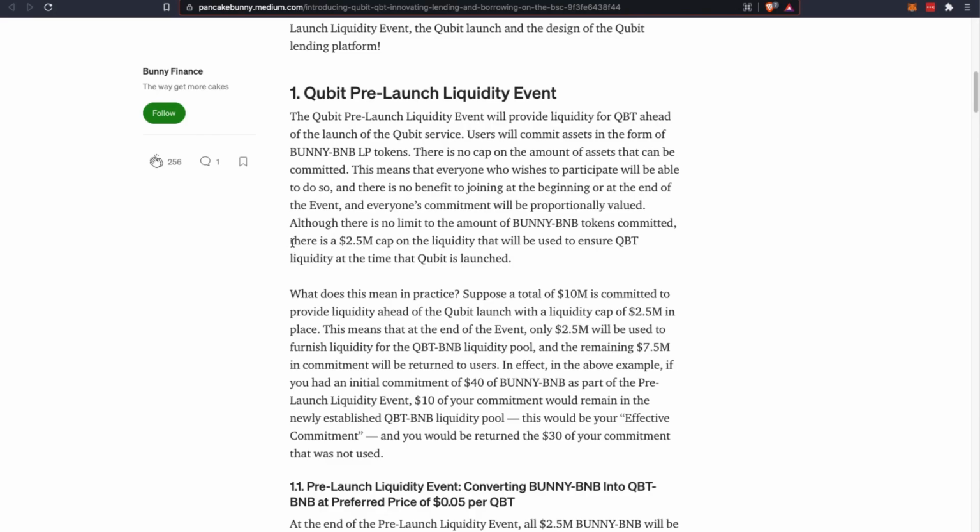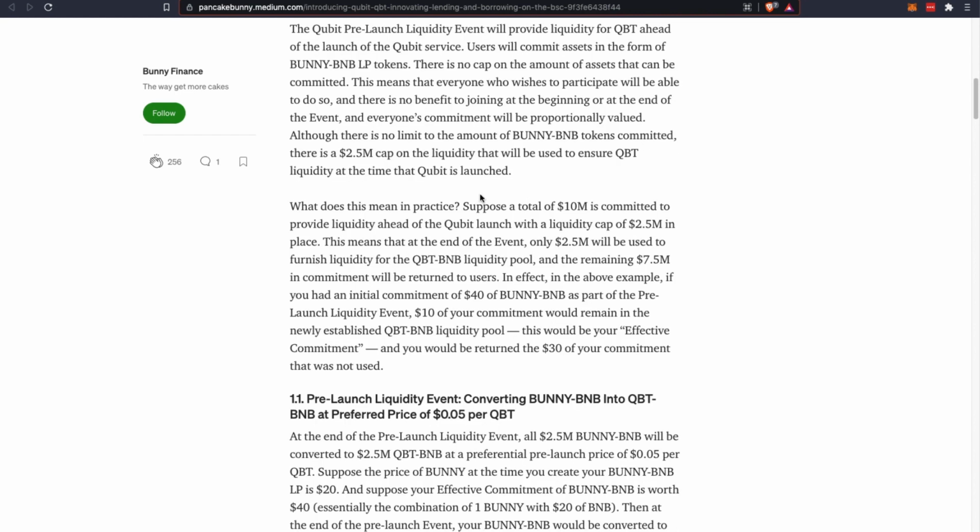What it means is that because they have this 2.5 million cap on the liquidity, suppose a total of 10 million is committed to this event. With a liquidity cap of 2.5 million, at the end of the event only 2.5 million will be used to furnish liquidity for this QBT BNB liquidity pool, and the remaining 7.5 million in commitment will be returned to the respective users.